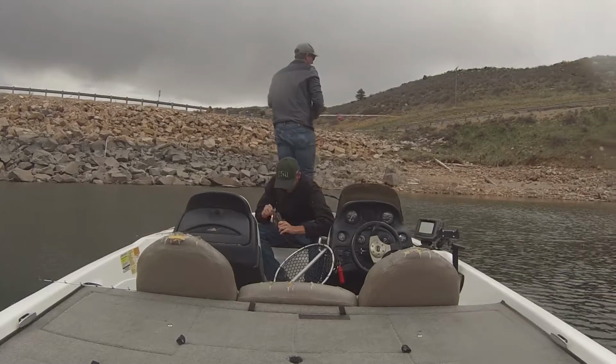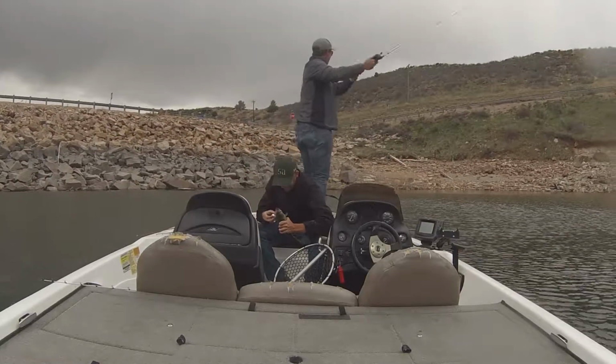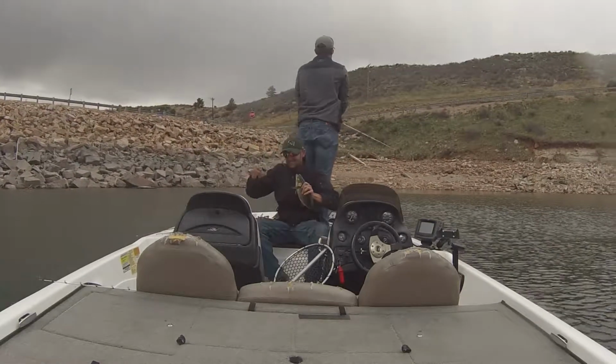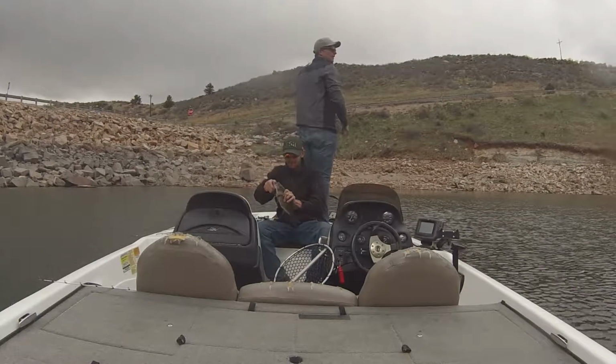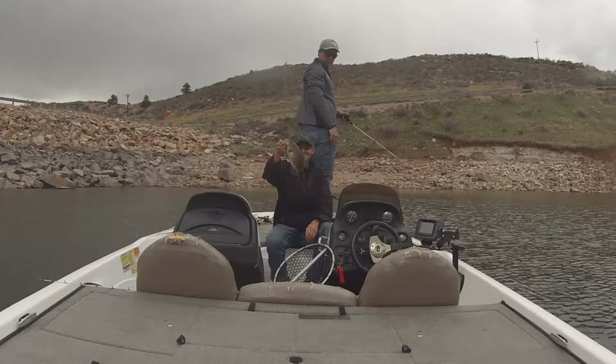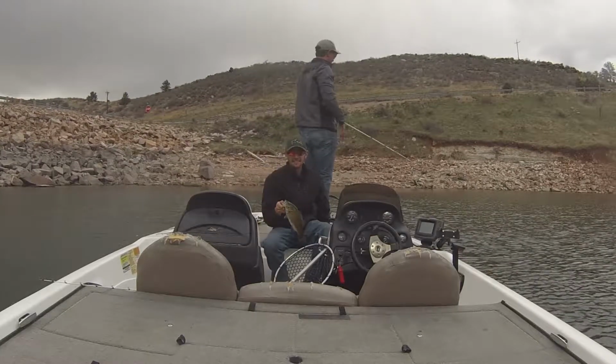This year, for example, I caught most of my fish on the pause, just letting it sit there for a little while, especially for some of the bigger ones. Like I've mentioned before, you try to pattern it out that way.